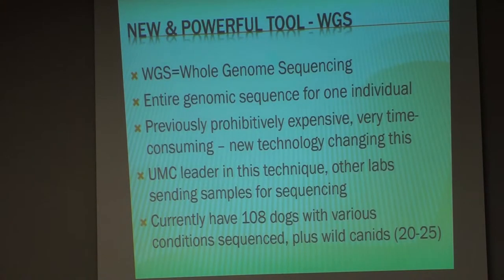So we have a new and powerful tool, something called whole genome sequencing, where we can do the entire genetic sequence for one individual. This used to be very, very expensive and take months and months or a year even to get done. Now we've got new technology that's changing this and it's changing rapidly. We can do it on campus now in about 2 weeks for $5,000, which is hard for me to write a personal check for, but in terms of research dollars, $5,000 is not much at all, okay?